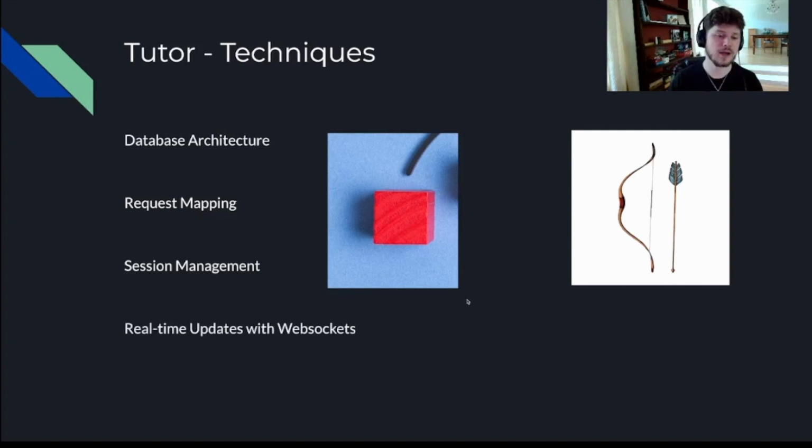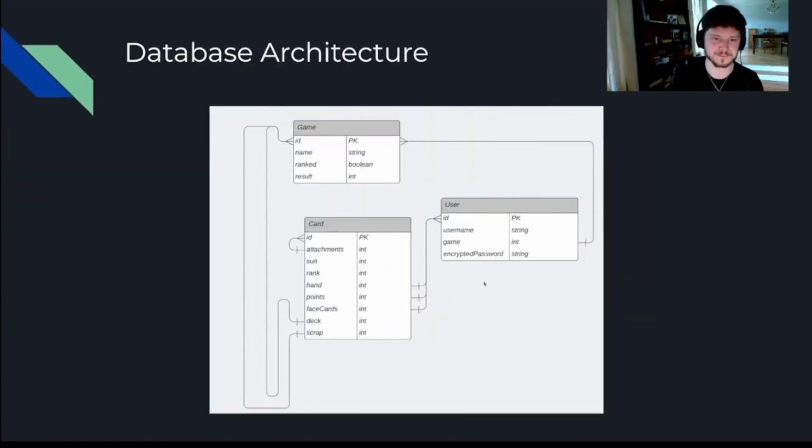And lastly, real-time WebSocket updates, which allow me to update the opponent, for example, when a player makes a move, because the player generates the request, and in a traditional REST API, the opponent will not necessarily be notified of that because the opponent themselves hasn't generated a request. But with WebSockets, we can update everybody who needs to know that something has changed.